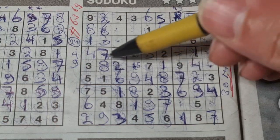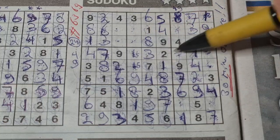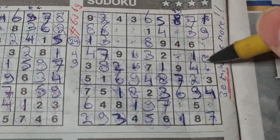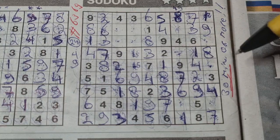We have 8 in this row, 8 in the middle row, so the row above, the only two places left with 8 should be here or there. We see an 8 in this column, no 8 there. 8 should be there.